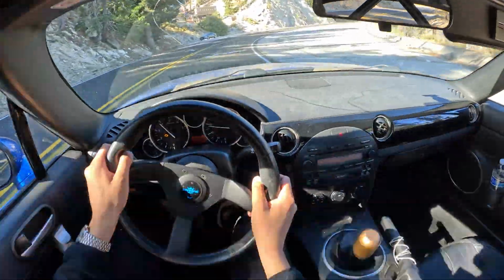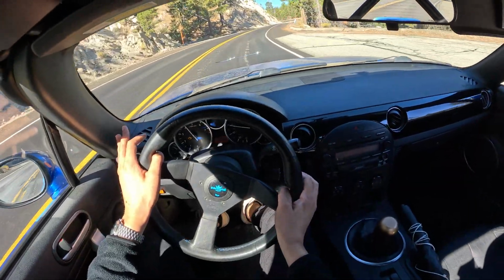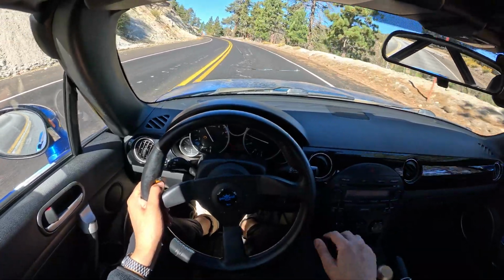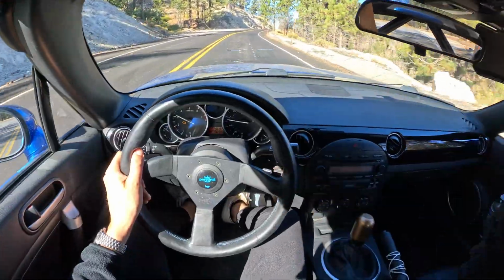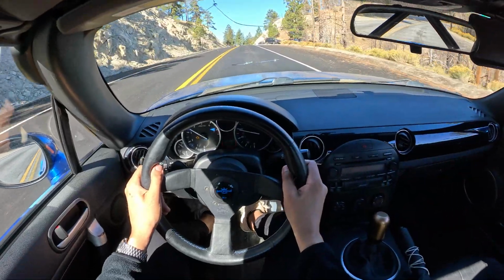But what I love about the NC, first of all, the size is better for larger people like me. I'm 6'1", 180 pounds. My head, there's probably less than an inch between my head and the soft top. We're on stock seats, so we're sitting a bit higher than ideal.